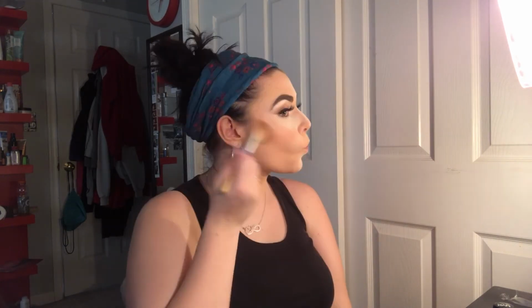So, I'm just going to be sucking in my cheeks a little bit because I still want that contoured look, but I don't know how to contour, but I still want that bronze look because I know kind of how to bronze. My bronzing is way different than other people do it. People go very in depth with it. I just kind of throw it on and hope for the best.